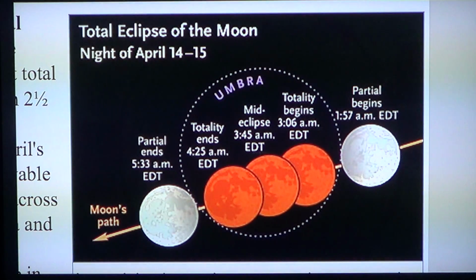That's one of the great ways, if you don't work, or if you can spare the time, to have a full night of observation. Why not gather with friends or family and say, hey, let's pull an all-nighter and watch that lunar eclipse. It's always beautiful to watch. So that's pretty much what's going to happen.